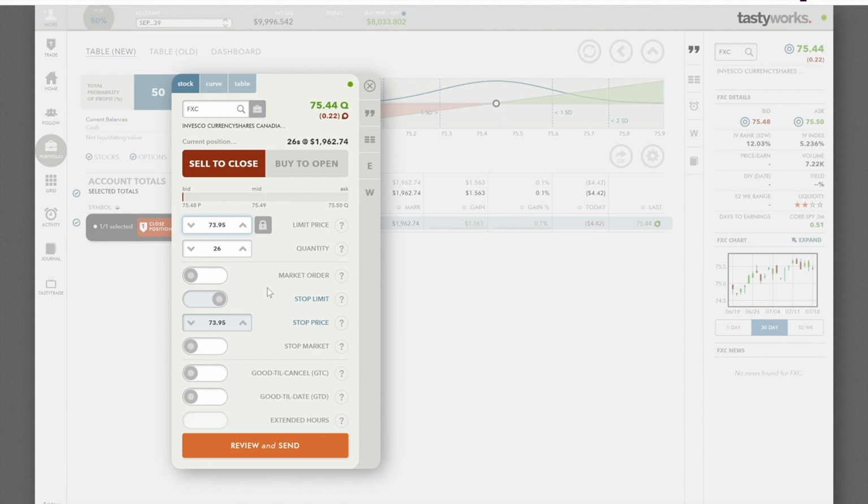However, you can also set your limit price lower if you want. You could set it a couple cents lower, maybe 73.92. Basically, the order will trigger at 73.95 to sell, and as long as they can get 73.92 or better, it'll fill you. So the worst you can get is 73.92.